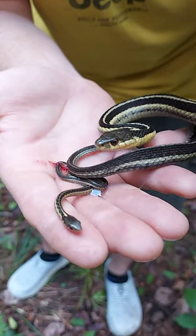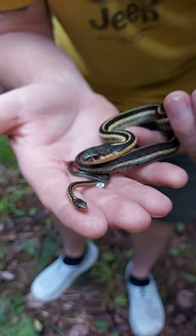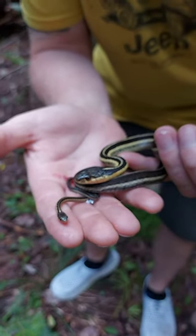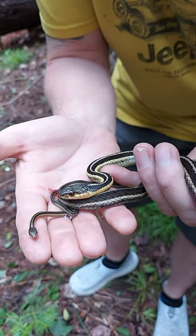This is a phenomenal thing. It's like she's going to have another baby right now. We never want to stress them out like this, because this is probably one of the most stressful times in this animal's life, with having young around. But this is a live bearing snake. She just gave birth right in my hand.